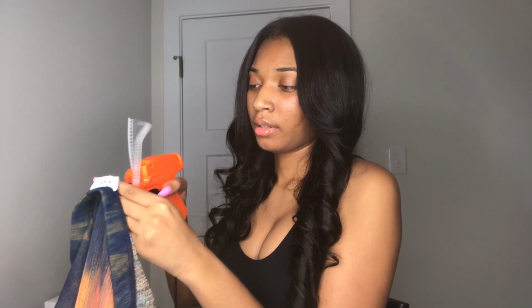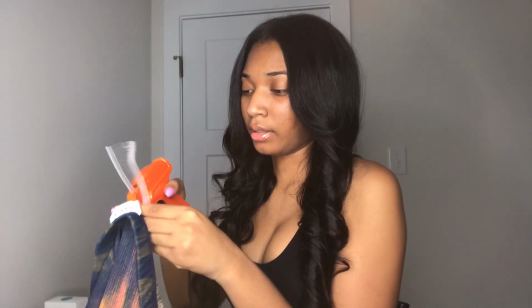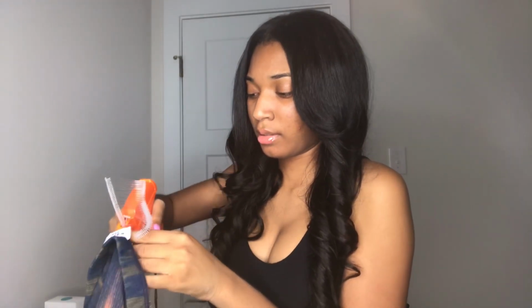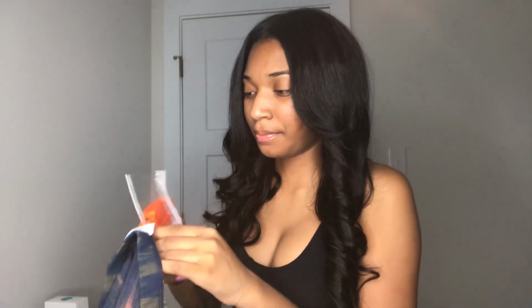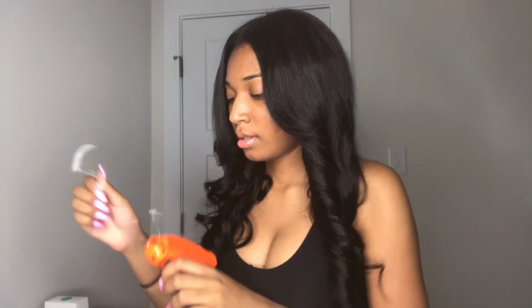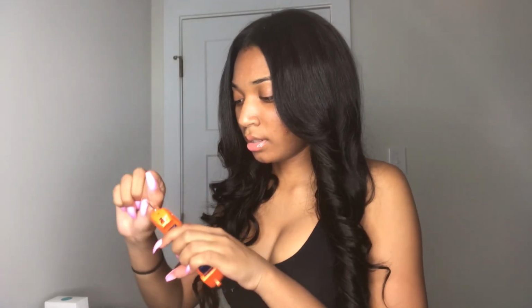All right, y'all, so I'm about to put the tag on the dress. I have the tag gun loaded. Why is this not working? Y'all, my tag gun is jammed. That's crazy. Like, what am I doing? This doesn't even work anymore. Wow. Okay, I'll be back after I fix it.